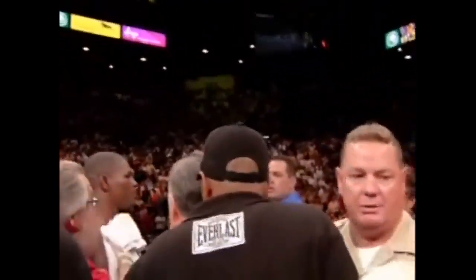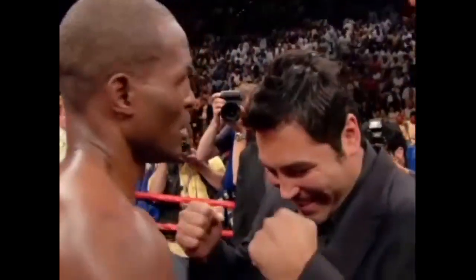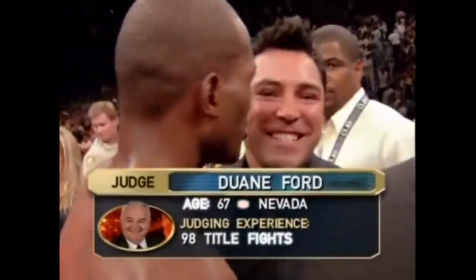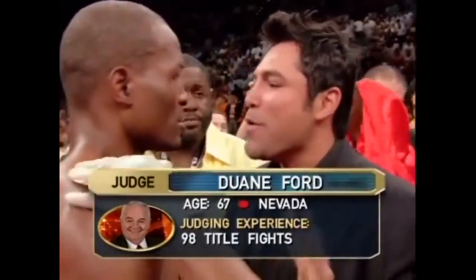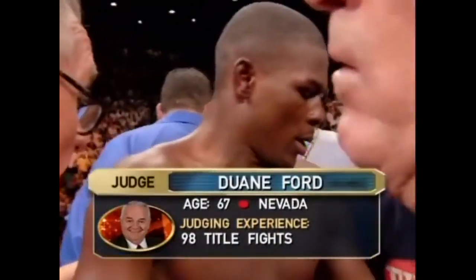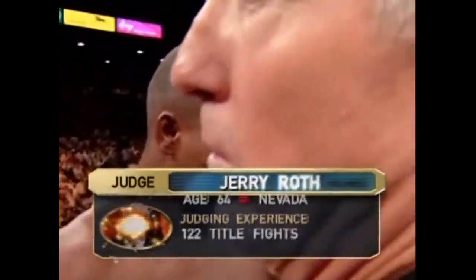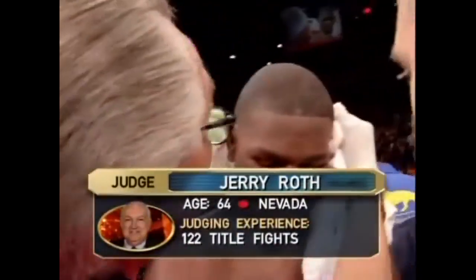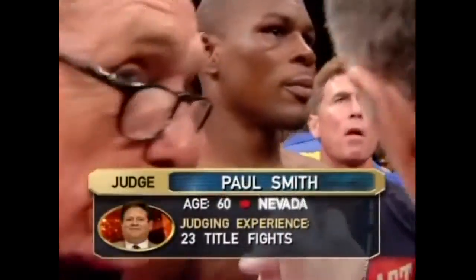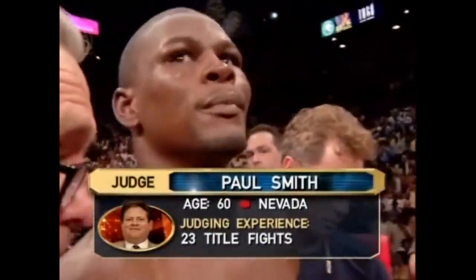Security keeping Bernard Hopkins and Lou DiBella away from each other in the post-fight aftermath, and that's a very good idea. Let's quickly take a look at the 3 judges who will choose the winner of the fight. 3 real veterans from here in Nevada. Dwayne Ford, 98 title fights. Jerry Roth, 122 title fights. Paul Smith, 23 title fights.